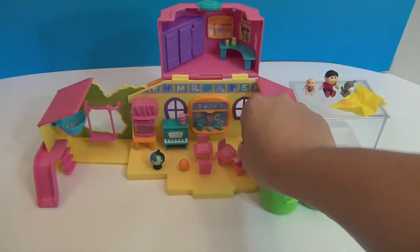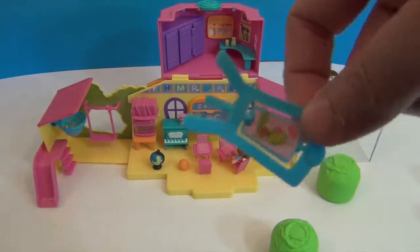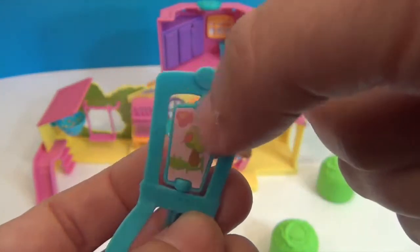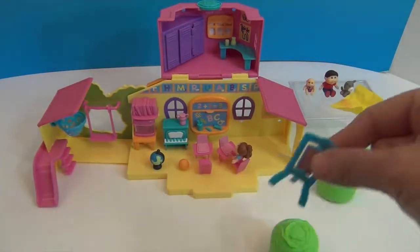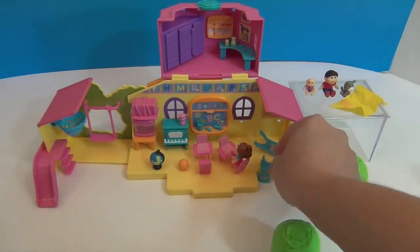These move around so you can put them wherever you want. There also is a little easel and a little chair I keep knocking over. But the cool thing about the easel is it's got one picture on this side and one picture on this side. So you can decide which picture you want showing and which picture your little sprout is creating. So I keep knocking it over. But anyway, it's just the angle that I'm at.